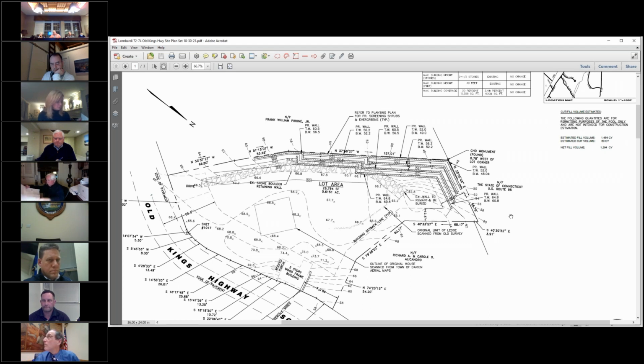And this is extensive work and extensive land regrading. Yeah, so, thank you.